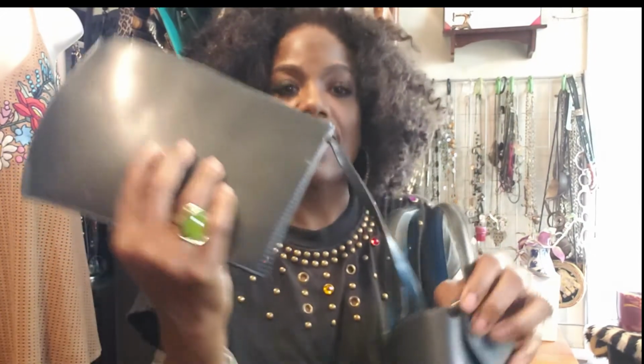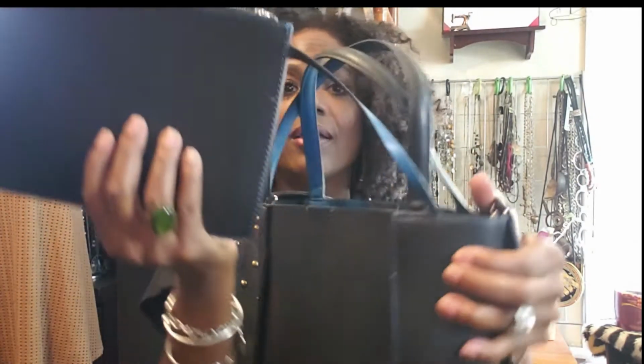Oh, I didn't look well enough. Surprise, surprise, this is from Zara. Basic collection. Can you guys see that? And this is inside. It has a little attachment where you can detach it. It has a little snap. You can take this out if you don't want to carry the bag. Wow, I just saw that, guys. Anyway, surprise, surprise. But yeah, I liked it.